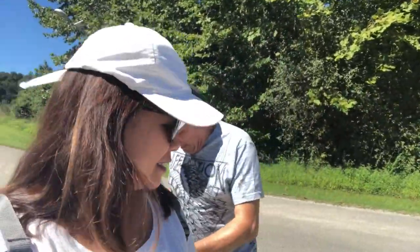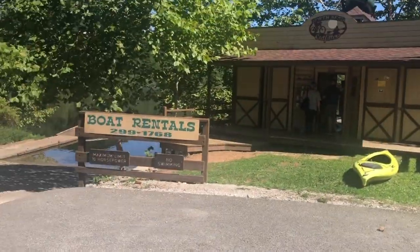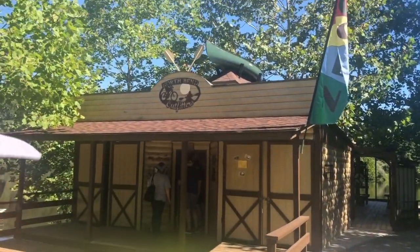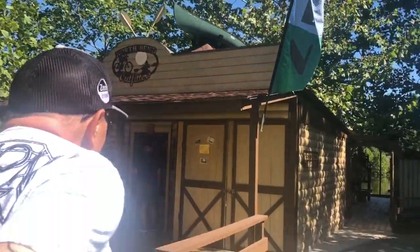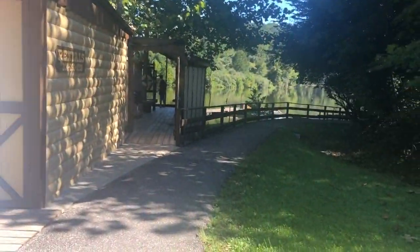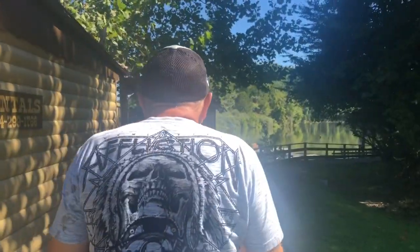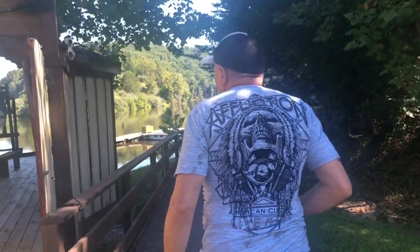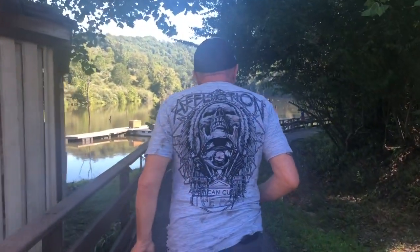So, three tents. Another exciting day. It's not working very well. Boat rental. We're gonna do it like that. North Bend. Can I go here? Yeah, let's go over here and see if they got a paddle boat. You see any paddle boats? No.